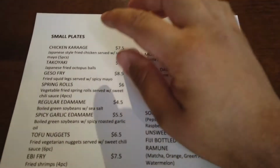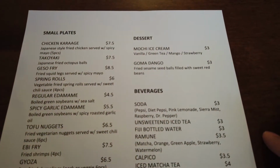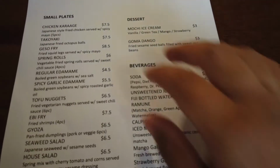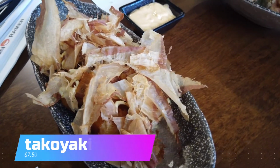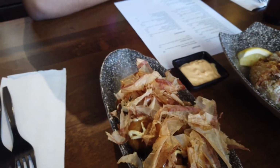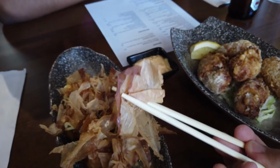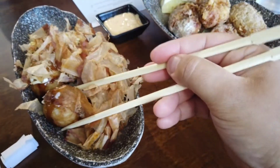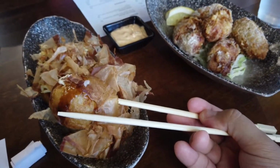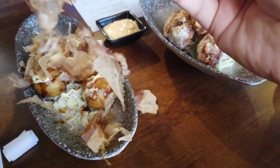Now the main reason why we came here is because this place offered up takoyaki, which I love. Takoyaki is octopus chopped up and fried in a wheat flour based batter, and it's topped with a nice little Worcestershire kind of sauce, and Kewpie mayo, which is like the best mayo in the world, and it's topped with these flakes. Now these flakes, people are weirded out by them because they don't know what they are. Surprise, surprise, they're actually from a fish called bonito, which is dried up and flaked off to create this nice little topping. It adds a delicious, nice texture. All of this combined together creates one of my favorite appetizers.